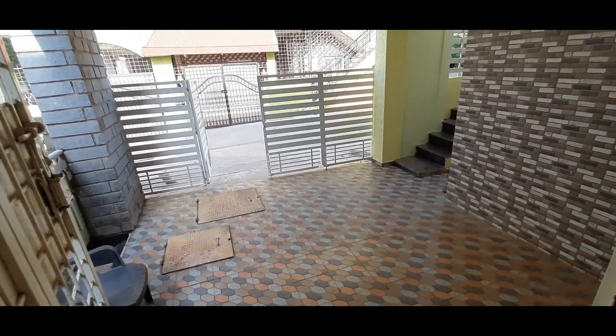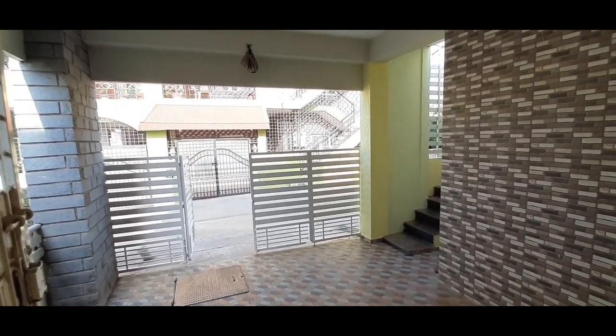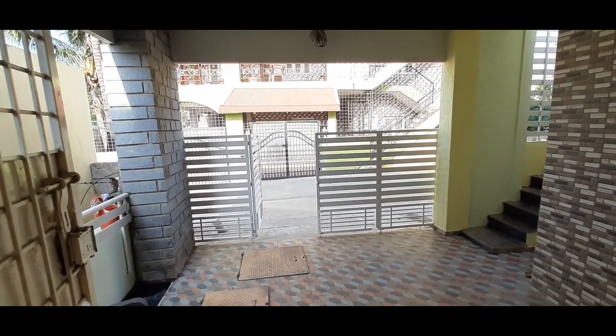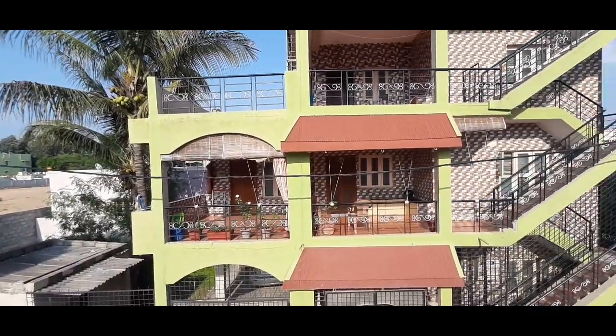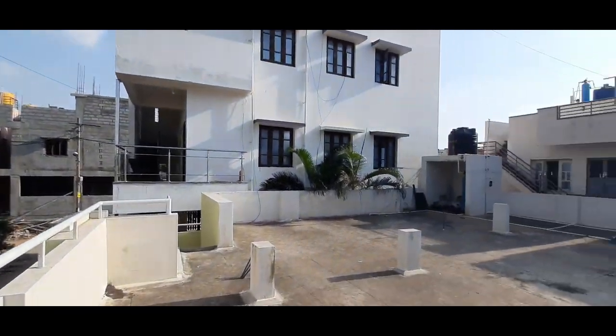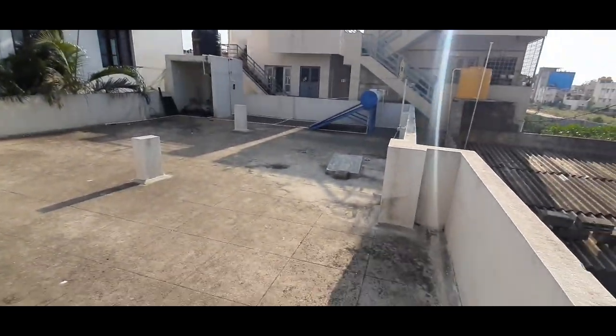So jaldi se chalte hain. I'm going to show you the landmark of this property. In the meantime, I'm also going to show you what's there in the terrace, how many pillars, and can we extend and construct with the pillars? Can we extend the construction furthermore?